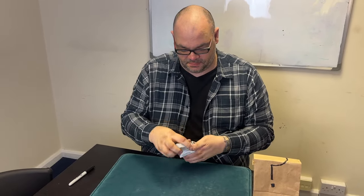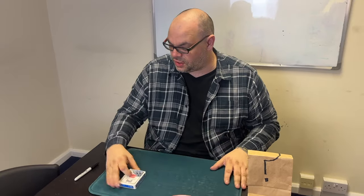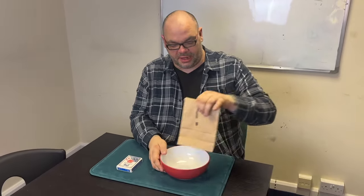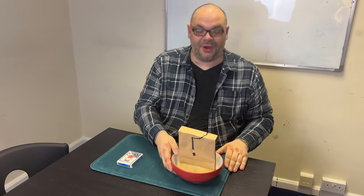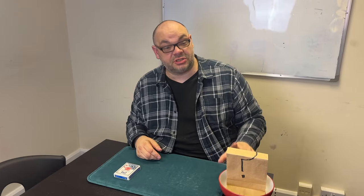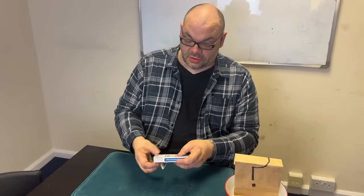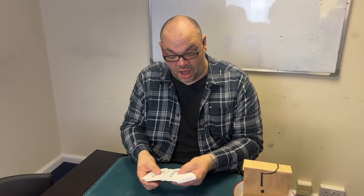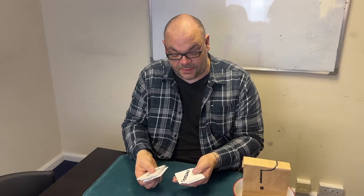This goes here. So how's this for an idea? You do the prediction at the beginning. So you say, I've got a bowl, and in the bowl there's a bag, and in the bag there's some candy. I've also written down 52 different types of candy on these cards. Each card has got a different type of candy on it. And in a second, I'm gonna get you to pick one.